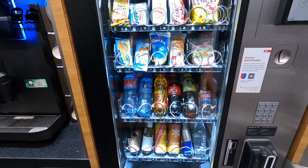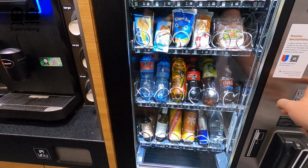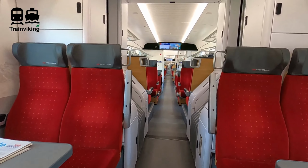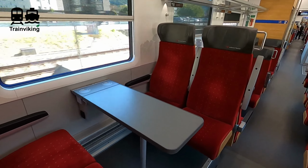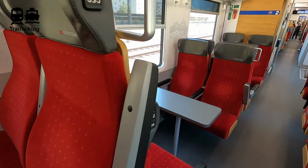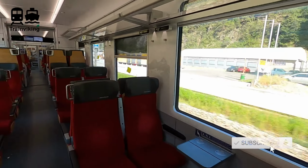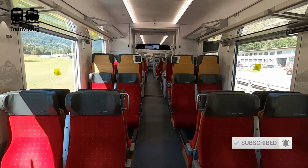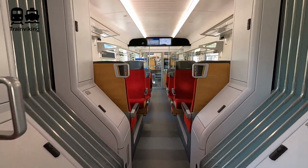And the best thing, you'll find Rivella pretty much everywhere, one of my favorite soft drinks. These trains are relatively new and I really like the interior design within these trains. At the sides of the seats you will find seat numbers. Within these trains the seat numbers are based on the entire train, so it's not per carriage. We did not reserve a seat and there was a lot of space for us.